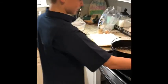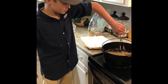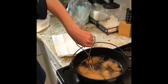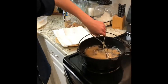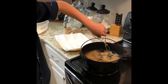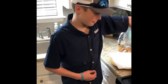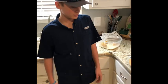Alright guys, I'm gonna move these around a little bit, space them out, and they're almost ready to flip, which means they're almost done also. So I'm gonna space them out a little bit so you can give them some room to cook. Should be good to go from now. Is that good? All right, I think I'm done flipping them, and I'll be right back when they're done.